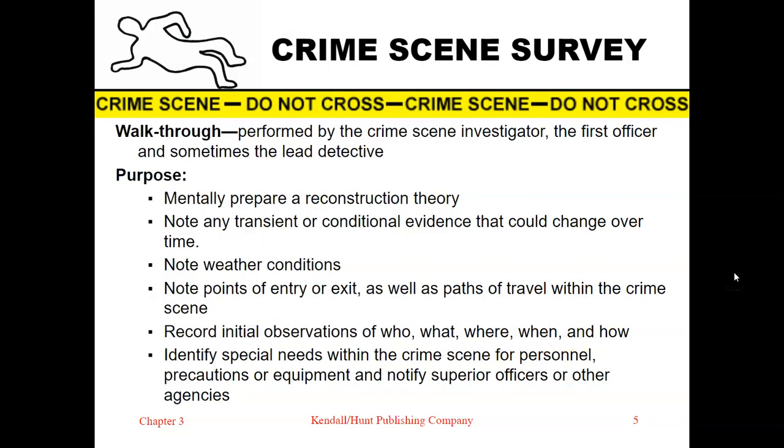All right, so the crime scene survey. The first thing they're going to do is walk through it. This is going to be the first officer, an investigator, or detective, depending on timeline. They're going to start to mentally reconstruct what happened, so come up with a theory as to what they think the order and who and all that for the crime. They're going to look for, like I said, transient or conditional evidence that could change. They're always going to note weather conditions, especially if it's outside. Like, has it changed or is it going to change?